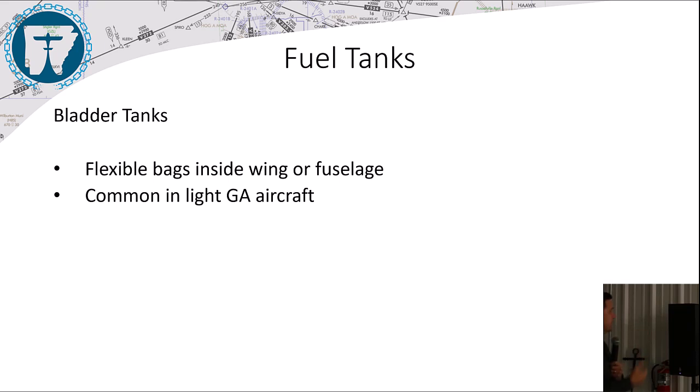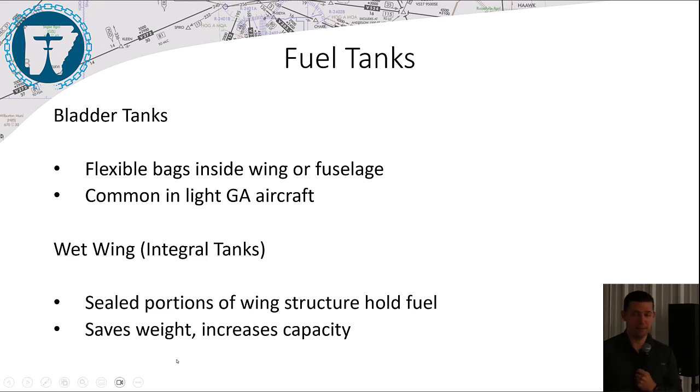So for bladder tanks, the flexible bags inside the wing, that's what we have on a lot of GA aircraft. And then the next one is the wet wing. So the wet wing, these are sealed portions of the wing structure. So this is an actual wet wing. I believe the Mooney has a wet wing. That's probably one of the most common. You're a Mooney guy. They have that, right?